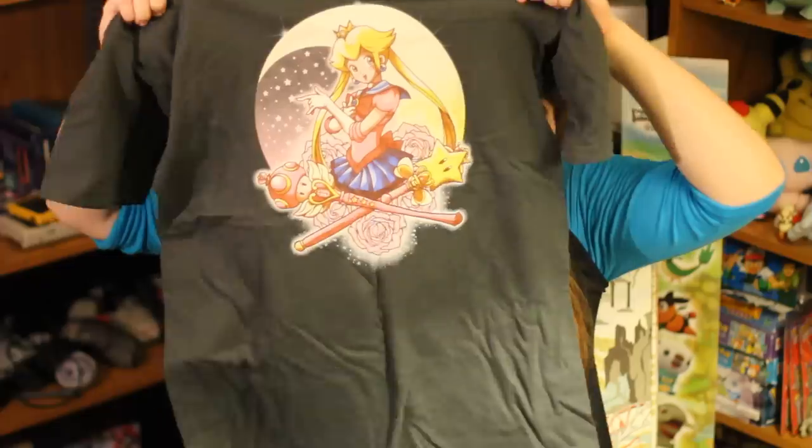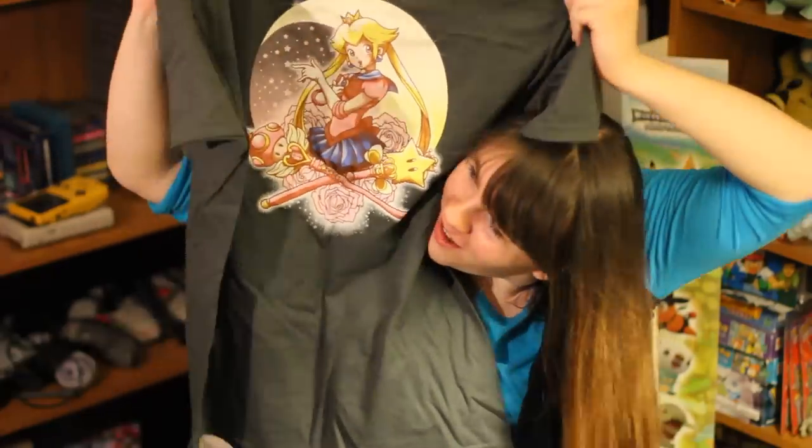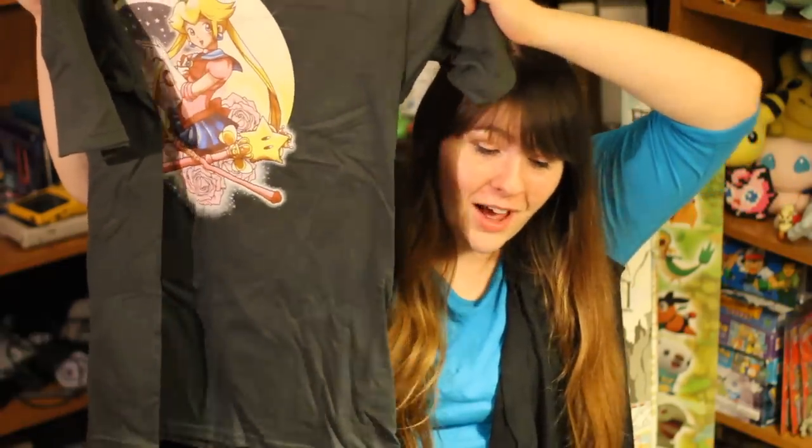For apparel, I got this shirt off of TeeFury because it's the most absolute perfect combination of my love of Sailor Moon and Nintendo. Super Sailor Peach! How could you not love this shirt? How could you not love this? This is perfect. I need to cosplay this because it just describes my love of Nintendo and Sailor Moon.